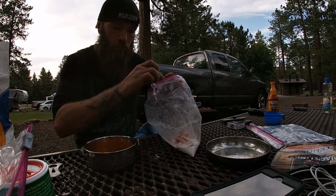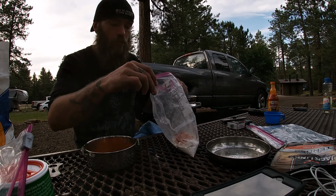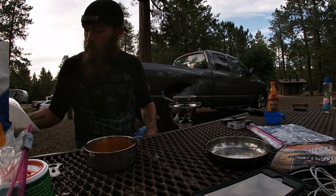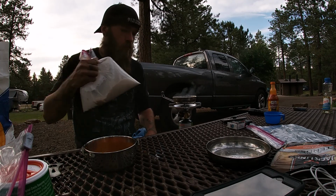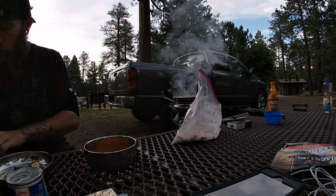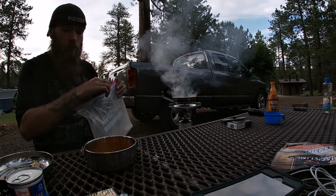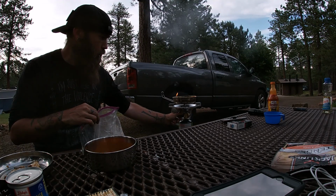Pan's getting smokier. See, at this point I should be turning around and paying attention, but I'm not. So anybody who's familiar with a kitchen knows that a pan of oil isn't supposed to be smoking like that. And it's definitely not supposed to burst into flames. So let's turn that down, even though it's too late to stop what's happening.